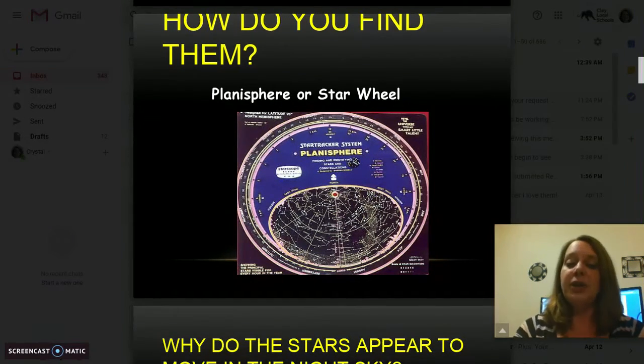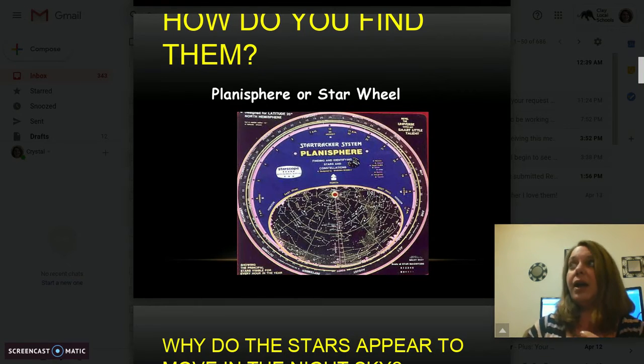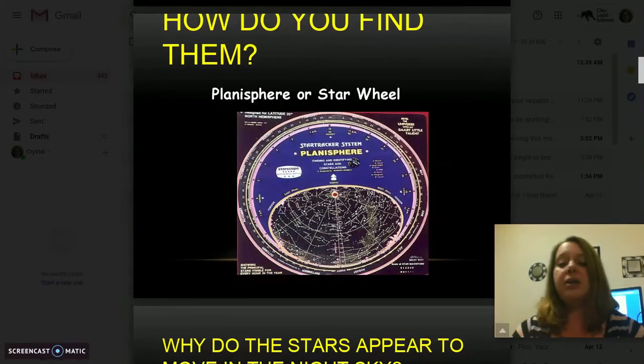One of the things you're going to be doing with this particular assignment is you are going to be adopting a constellation. So if you're going to adopt a constellation, you want to see it. You want to be able to go out in the night sky and point out where it is, see all the different stars. So I really recommend that you get a star finder app.